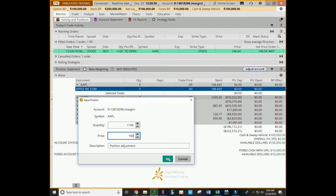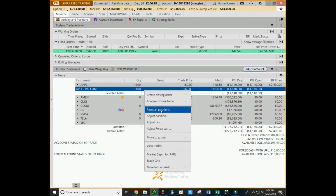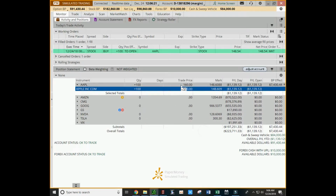How much money are you going to be losing? There you go. You see here, you're losing $1,130 something, and it's fluctuating because the market is open. Now, let's say you had, I'm going to reset the position. So now you see you bought it at 160.